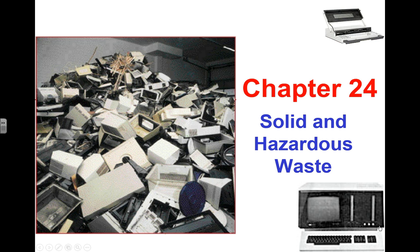So the first picture in your textbook shows you some obsolete computers. These are computers in a warehouse in Texas, and they are not usable anymore. And so this is something that we're having to deal with now more than ever before. It used to be that we were able to use e-waste or electronic waste for long periods of time, but now because technology is changing so quickly, we change out our computers every 18 to 24 months, not because they're broken, but just because there's new technology.